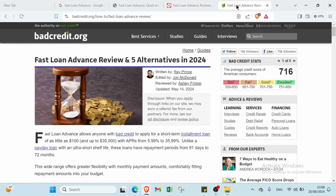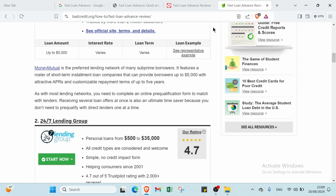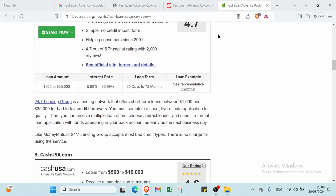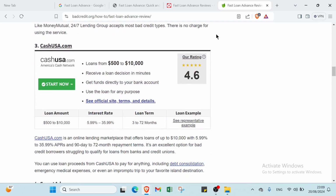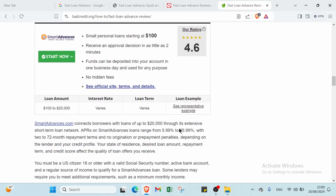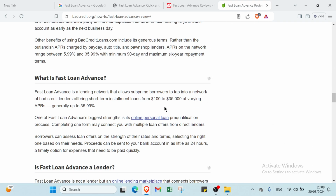The first one is only borrow what you need. So borrow only the amount necessary to cover your immediate expense. Over borrowing can lead to higher repayment amounts and financial strain. Then we have understand the terms. Carefully review the loan terms, including interest rates, fees, and repayment schedule. Ensure you understand the total cost of the loan and any potential penalties for late payments. Then we have plan for repayment. Develop a clear plan for how you will repay the loan. Budget for monthly payments and ensure you have the means to meet them without compromising your essential expenses.